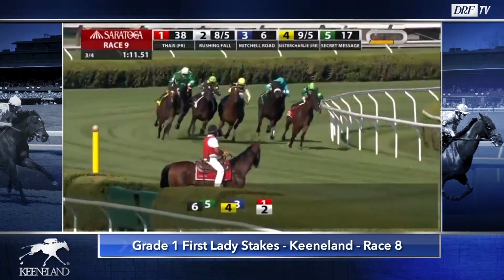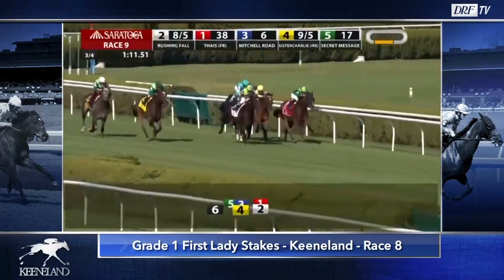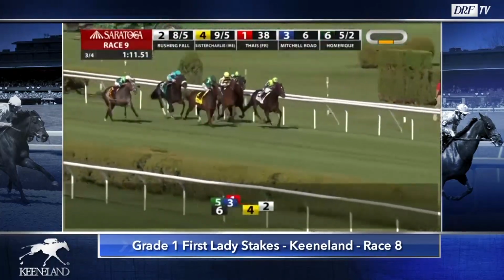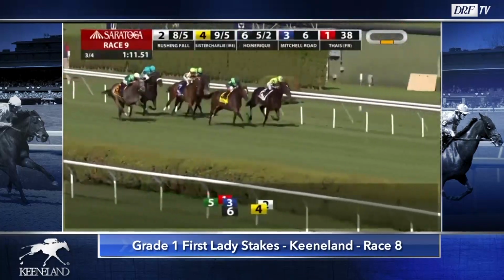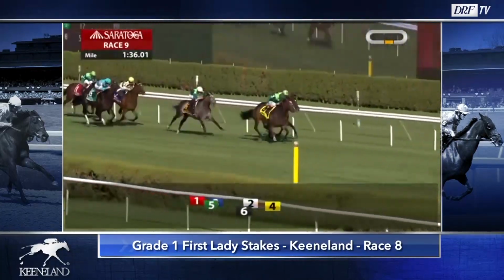Rushing Falls, the one that they all have to take down, however. She is a perfect 4 for 4 at Keeneland. She is 8 for 10 lifetime, and she gave the divisional leader, her stablemate Sister Charlie, all she could handle last time out in the Diana. Now, she sat back off of a hot pace. She's going to make the first run at this. She is 3 wide on the outside. She's going to forge to the front, but Sister Charlie is going to be breathing down her neck. All in all, though, making the first run into that fast pace, she was a good 2nd. Yeah, she ran really well in here.